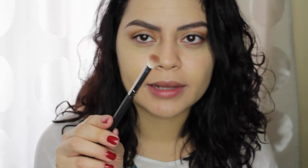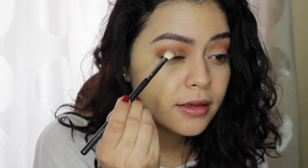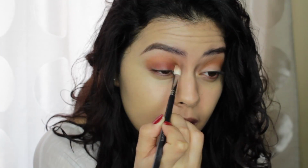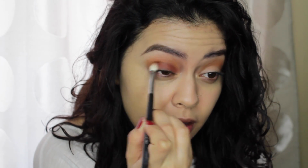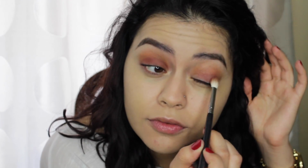And now I'm just going to take a blending brush. This is just like the E25 by Sigma or the MAC 217. And I'm going to dip into this reddish brown shade that I love. Kind of reminds me of Cocoa Bear by Makeup Geek, if you have that shade. It's very similar. And I'm just going to put this all over the lid. I'm using a brush like this just because I want to diffuse the shade. If I wanted to really pack it on, I would use a flat shading brush. But this just blows it out and blends it easier for me.